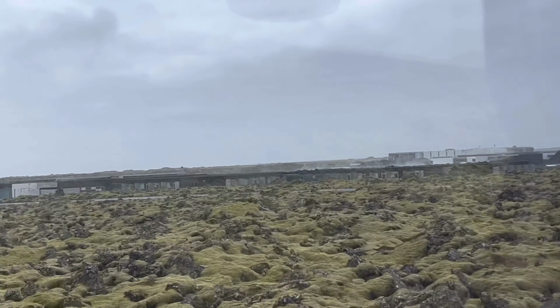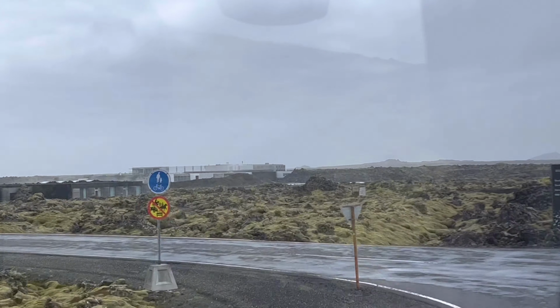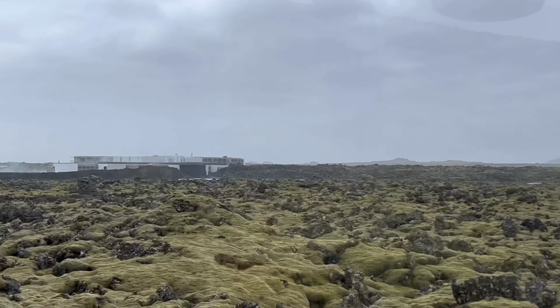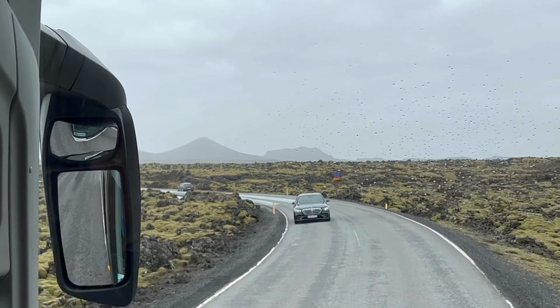And a bit further on, you start to see the color, the blue color. I can smell it. And it wasn't me. Yeah, you can smell it. But use the opportunity. You can always blame the sulfur.